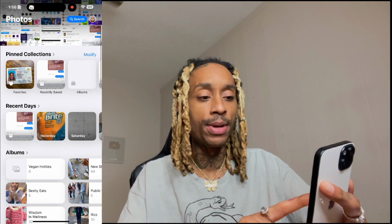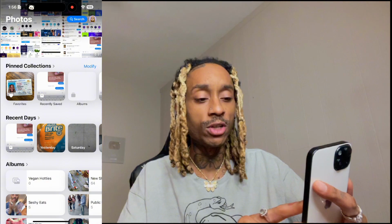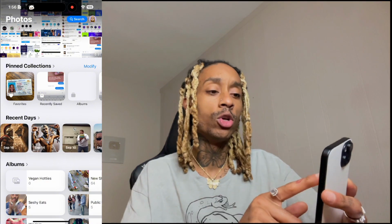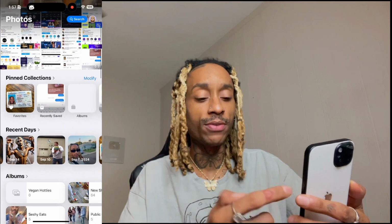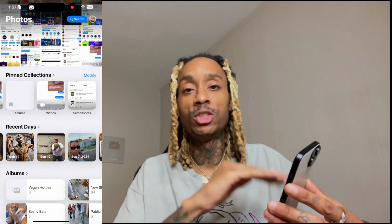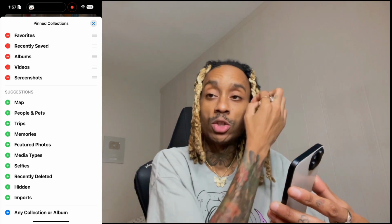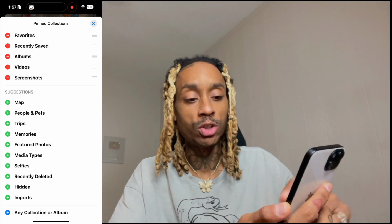You see I have some pinned collections right here. I have my favorites, my recents, my albums, my videos, my screenshots. And you can also click, as you see, modify right there. When you click modify, it breaks it down and you can literally put map. When you have map on here, it's going to show you every place that you've been and all of the pictures you've taken at that location. So if you've been to LA, it's going to break it down and say LA, these are the pictures here, and so on and so forth.